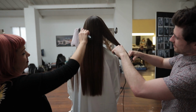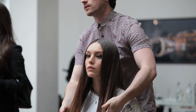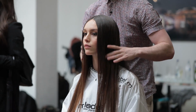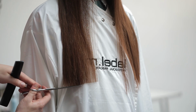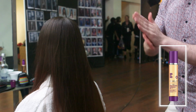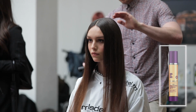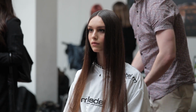Using our LABEL.M straighteners from our mid-lengths to our ends, working from our middle parting, ensuring that we're just smoothing everything and a really nice, shiny, straight finish. After we finished the look, we used our LABEL.M Therapy Oil just to ensure that there's no flyaways, just again to encourage that shiny end result.